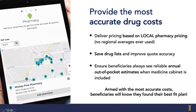What really stands out about Medicare App is how it helps you provide the most accurate prescription drug cost. You can deliver pricing based on local pharmacy pricing instead of the regional averages, and you can look at savings for drugs. All of this really and truly helps ensure that your clients can see reliable and realistic out-of-pocket estimates. You know how important that is.